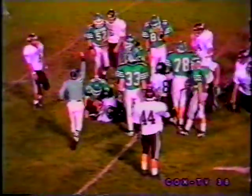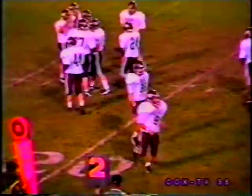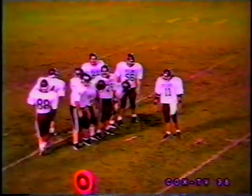Moline on the keeper, and then they stopped him right there. Good job. And I'm talking to you. Guess what? I haven't got a clue who made the tackle. 53, Ross Martin. Take a guess. Ross Martin. Good guess.